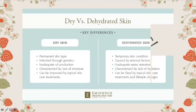The key takeaway is that dehydration is characterized by lack of water. So you can see the difference: dry skin, oil; dehydrated skin, water. Even an oily skin type can become dehydrated. I see this a lot in my acneic clients. Luckily, dehydrated skin is temporary and can be relieved with a combination of topical treatments and lifestyle changes.